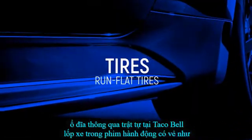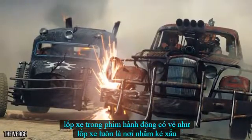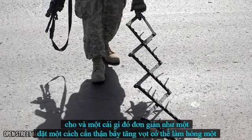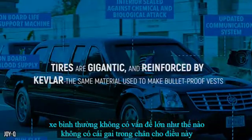Tires. In action movies, it seems like tires are always the place bad guys aim for, and something as simple as a carefully placed spike trap can derail a normal vehicle, no matter how large. There's no thorn in the paw for this beast, though.